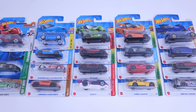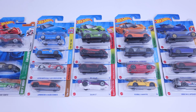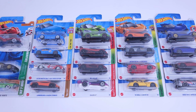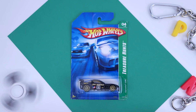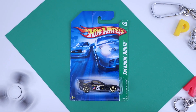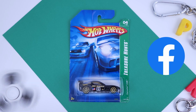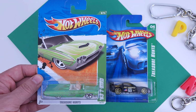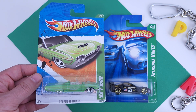Hello everybody, we have some of the best Hot Wheels cars from cases M, N and P today, as well as some cool super treasure hunts from this year, so let's check them out. I am still on the quest to finish the older treasure hunt sets, and I did find a good offer on Facebook for the C6 Corvette from 2007 and the 2011 series T-Bird, the year I started collecting.